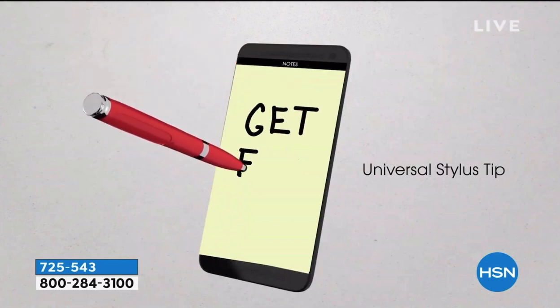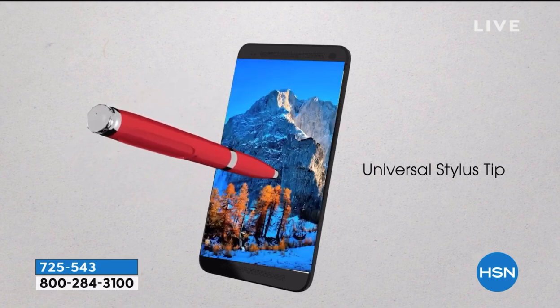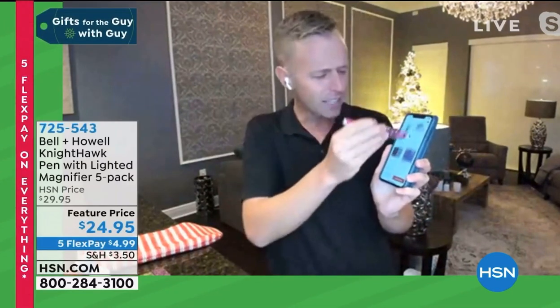And then, of course, that stylus. That's something that is important to me because, first off, I'm trying not to smudge my phone, but I'm also trying to touch things less with my own hands. So I'm easily able to get on hsn.com. I can scroll, I can swipe, I can do everything I need.